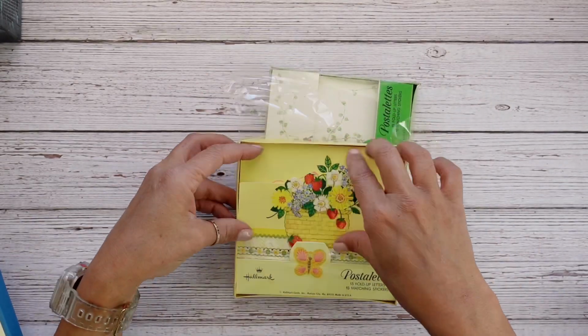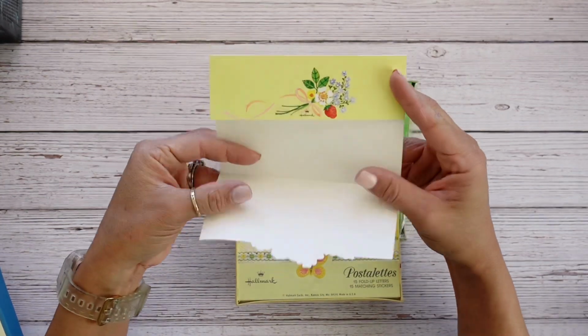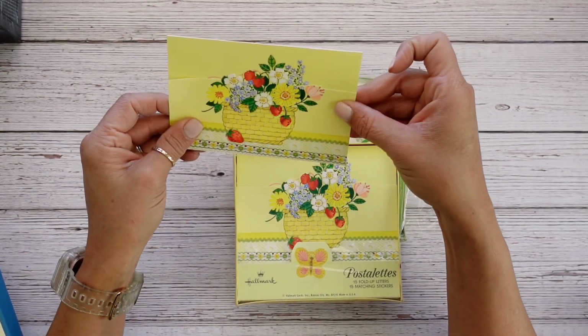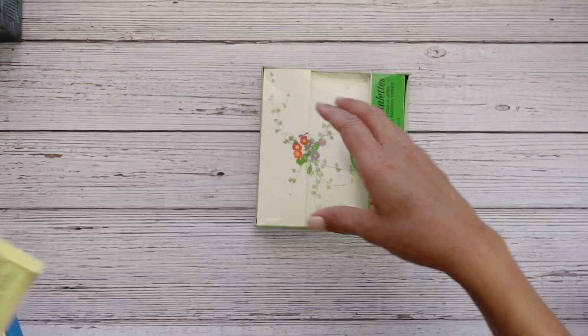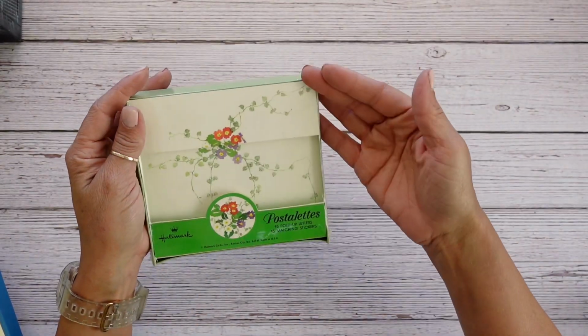I really loved these. These are called postalettes, fold-up letters. I mean, these are the things that we make, you know? And somebody had created it back in the day. I don't see these much anymore, but then again, I don't visit Hallmark either. And here's another little postalette, and it opens up this way.